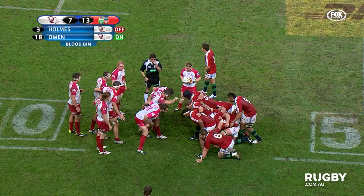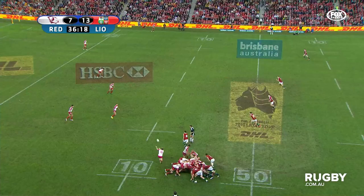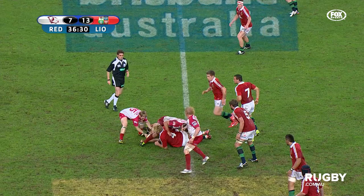Critical scrum here. Holmes, he's just gone off. Tight edge. Come on, mate. Touch. Great scrum, the Reds. Great Cooper, the double round. Now he hands it off to Wallace Harrison. Good tackle, Richie Gray, one-on-one.